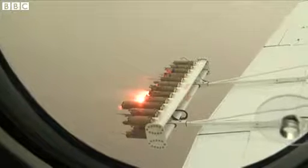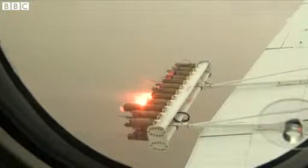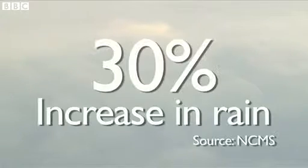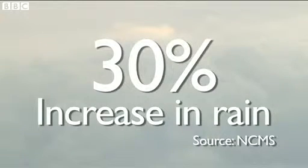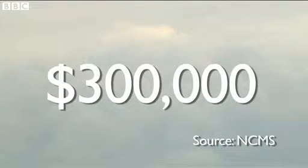During an average 4-hour flight, up to 24 clouds can be seeded at a cost of around $5,000. So what's the return on the spend? Well, according to the centre's estimates, if a cloud is successfully seeded, it can increase rainfall by up to 30%. And given that a medium-sized cloud can carry up to 270 million gallons of water, at current prices, one seeding exercise could generate more than $300,000 worth of water.